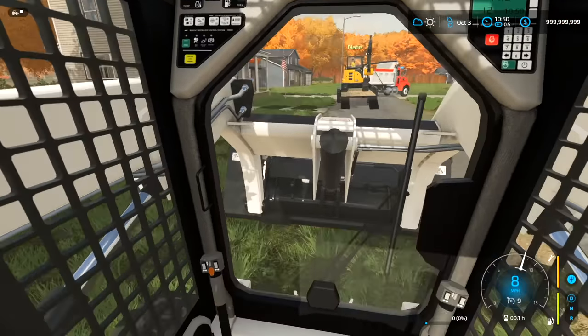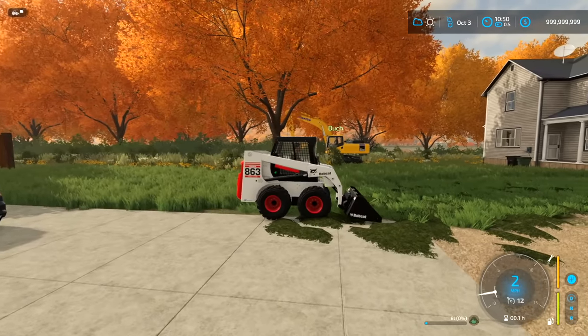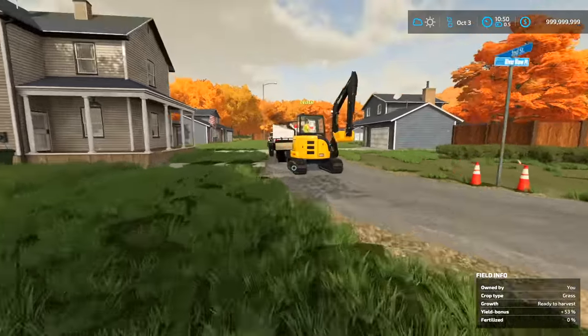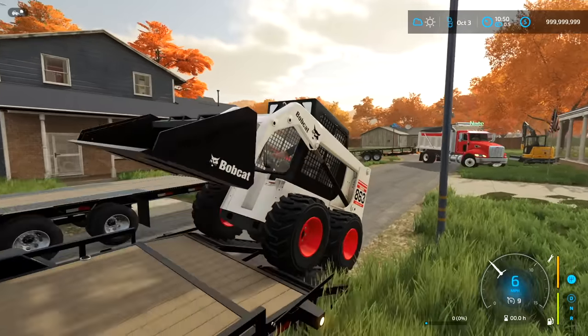So these Bobcats are going to be used to load all the dirt in the trucks along with that big excavator. But sometimes it's just handy having both Bobcats around to load the dirt. So for now, these are what we'll use. We'll use the mini excavator to dig. We'll back the other Bobcat off.